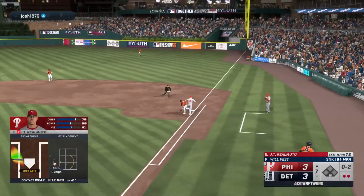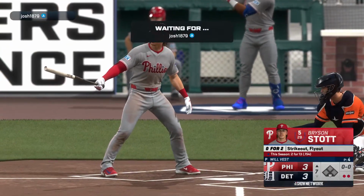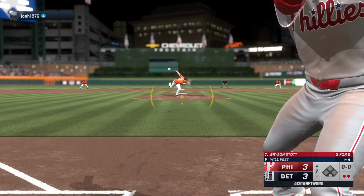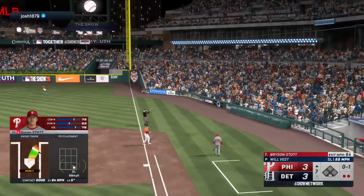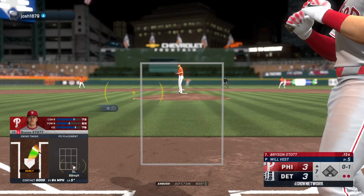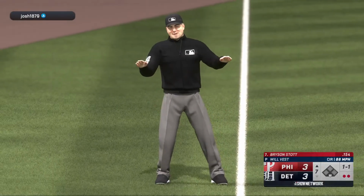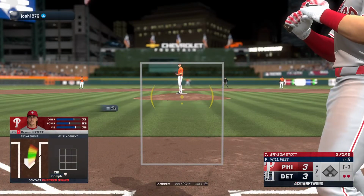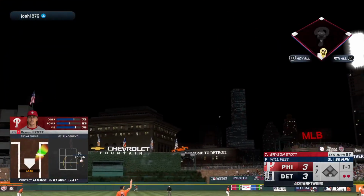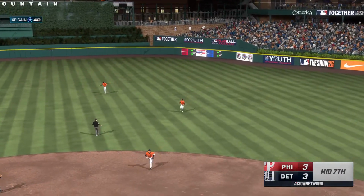Jump throw, and he gets it. Nicely done. Here's the second baseman, Bryson Stott. Pulled hard, but it's a foul ball. Two down, nobody on. What do you Stott got? Checks his swing, appeal to third, and he held up. Perez coming on, pulls it down, and he makes the catch.